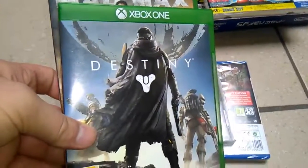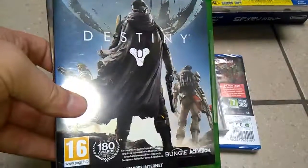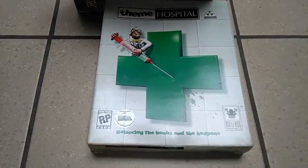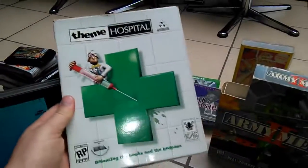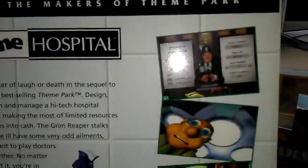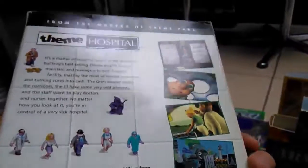Now I'm gonna pause the video and show you guys the stuff I got on Friday during the Friday market. So on the Friday market I got 2 PC games. Normally I don't collect for PC, but these were actually free, so not going to complain about free games that were lying on the floor.